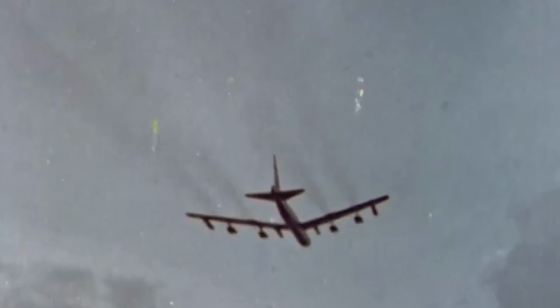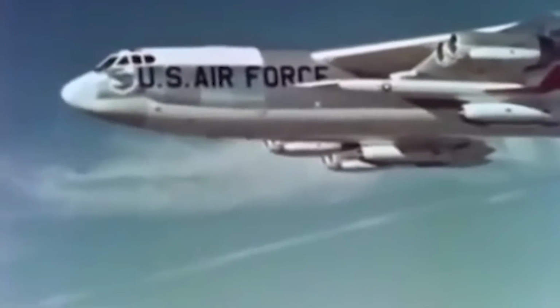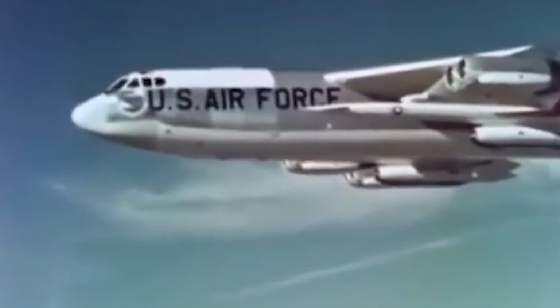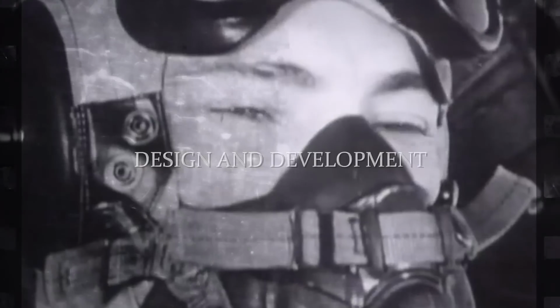Riggs probably won't be the last Boeing employee to be outlasted by the Big Ugly Fat Fella, BUFF, the nickname of the aircraft. The strategic bomber was introduced into service in 1955, and the USAF now expects it to fly beyond 2050. Design and development. But let's start from the beginning.